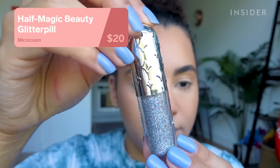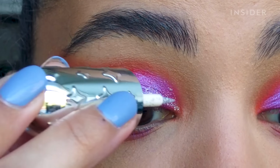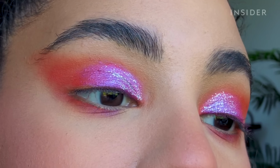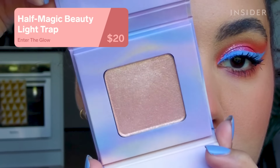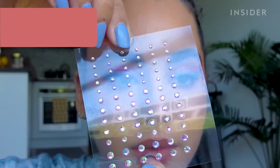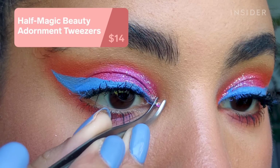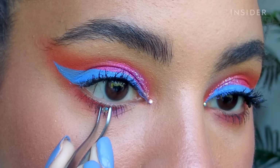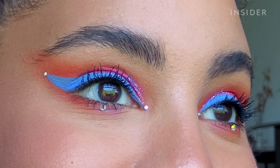This Glitterpill was so pretty and the applicator made it so easy to use, plus you don't have to use a glitter base, it just dries down and stays put. The Light Trap Glow powders definitely do give you a nice glow and you can use them anywhere on the face, like I put this purple one on my eyes and it looked so cool. Of course, I also had to get these iridescent face gems, which are self-adhering, so you don't need any glue for the first use. You will need glue if you reuse them. These are so easy to apply and add such a cute sparkle.